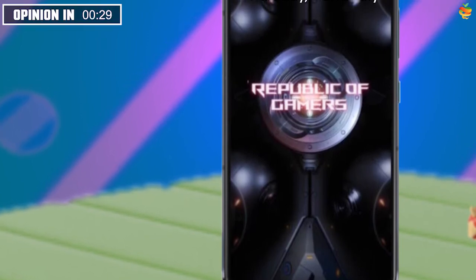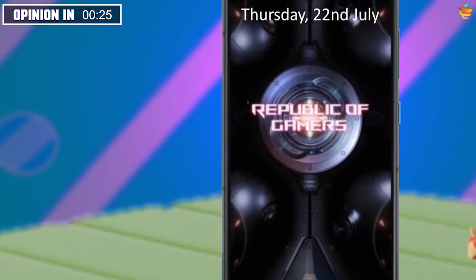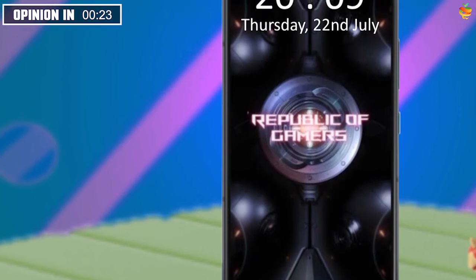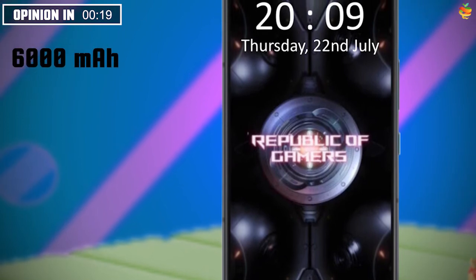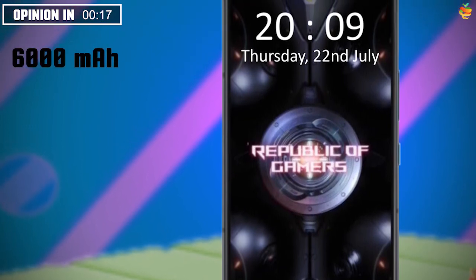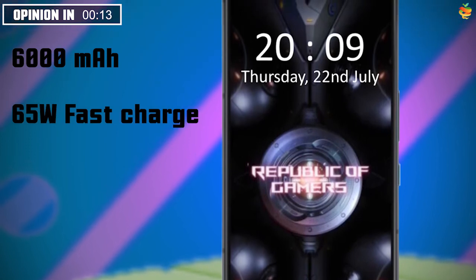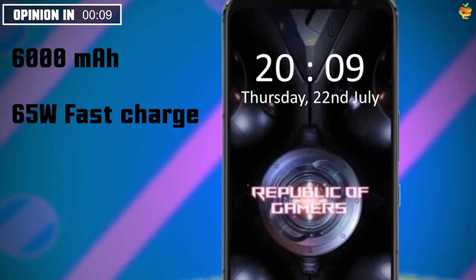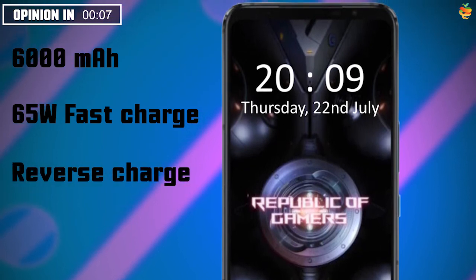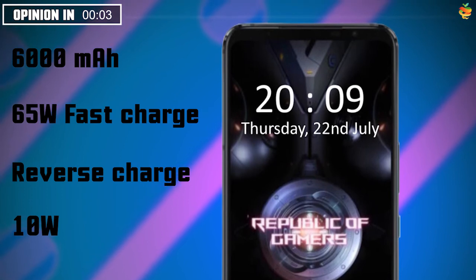In a gaming phone, we all look mainly at the battery. Because only with a good battery can we play the game smoothly for a long time. This phone has a large battery of 6000 mAh. And this phone can charge up to 65 watts fast charge. You can charge it 100% in 52 minutes. This has reverse charging support. With the reverse charge, you can make up to 10 watts.